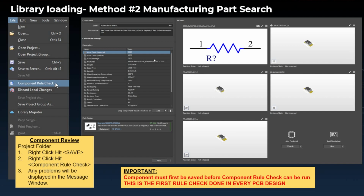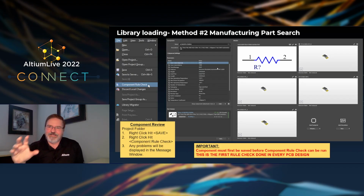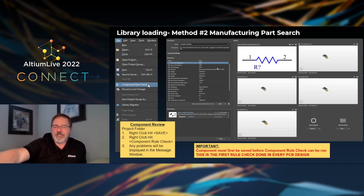Now, what is important about this is that this is the first rule check done in every single PCB design. Okay, get that, understand that, embrace it, love it. Okay, this is the first rule check done in every PCB design. This is where you have the checks of your components and you're making sure they are done correctly and that you don't have to stress out about putting a component down and thinking, okay, is this right or is it not right? I find that's a really important step when you don't skip over this component review and this check. Okay, this is your very first rule check done on every single PCB design.